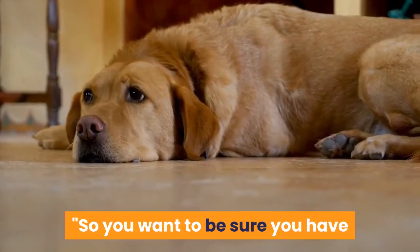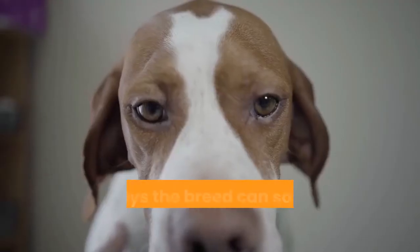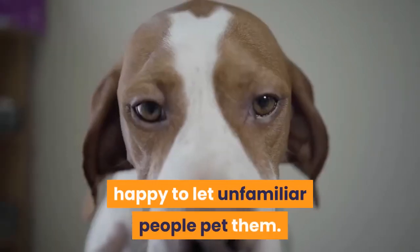So you want to be sure you have the time to devote to these things before adding a Portuguese water dog to the family. Moore says the breed can sometimes be suspicious of new people, but with proper socialization they are happy to let unfamiliar people pet them.